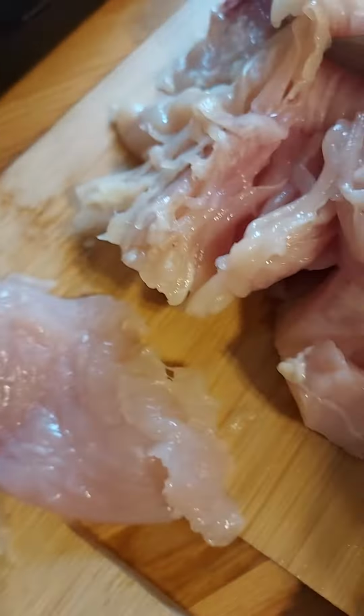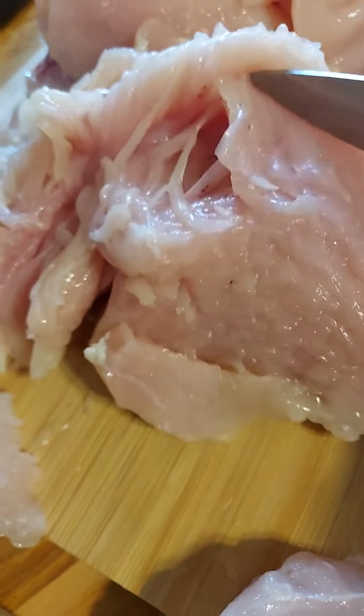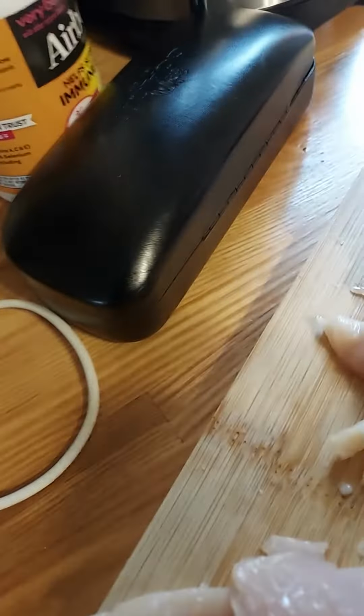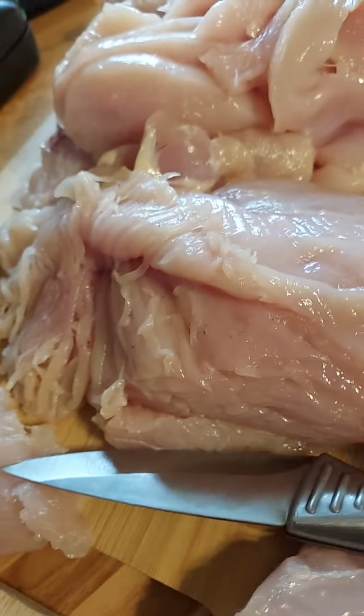And then I just by chance start pulling this back. Look at that. This is just strange. Look at this. Never seen chicken do this before.